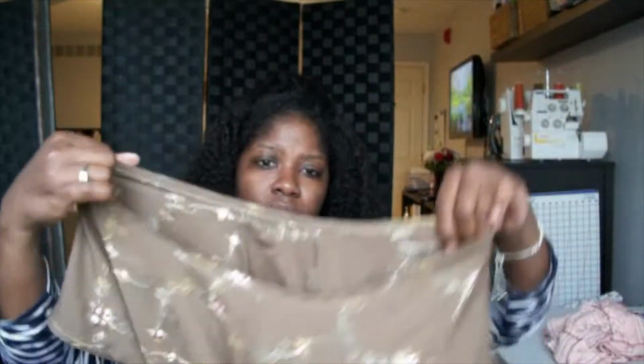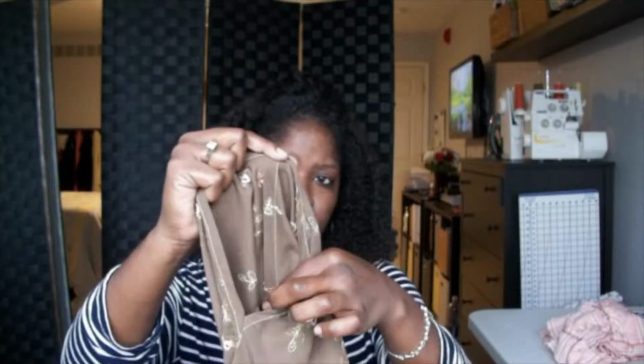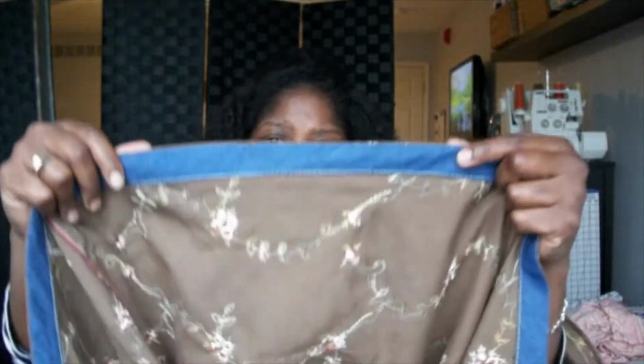And then it has bias tape around the neck band and the armholes. And then I also did a French seam on the shoulder seams. And then I did a contrast on the hem, just like a denim material.